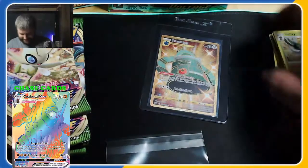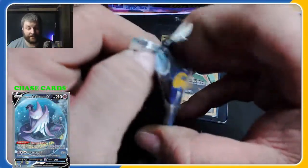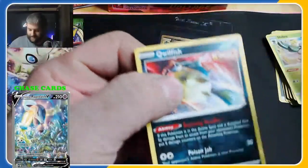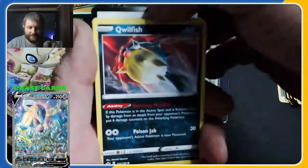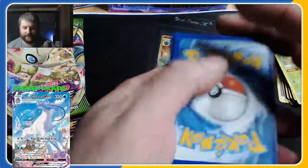Amazing Rare Kyogre coming. I hope not. I hope we don't get an Amazing Rare Kyogre. I like the gold energies. Yes, I do like the gold energies. I will say that. Not the trainer items. Like I said, not a big fan of gold trainer items. To me, they're just kind of a waste.